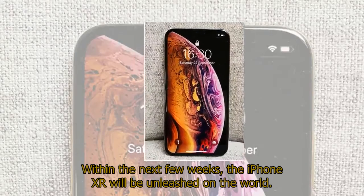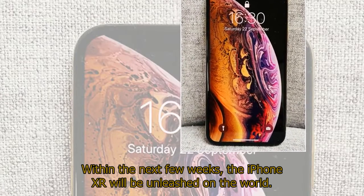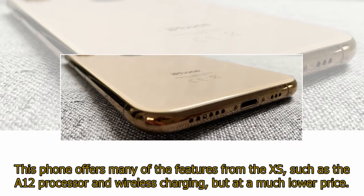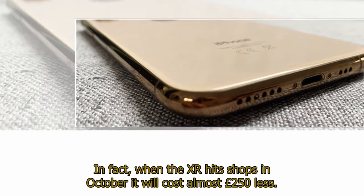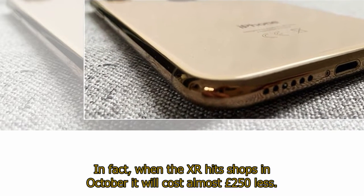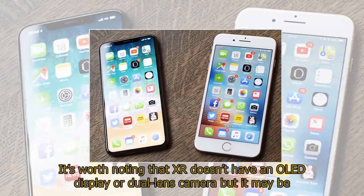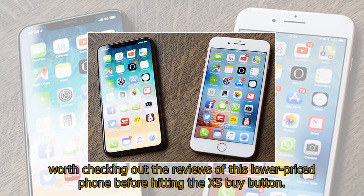Within the next few weeks, the iPhone XR will be unleashed on the world. This phone offers many of the features from the XS, such as the A12 processor and wireless charging, but at a much lower price. In fact, when the XR hits shops in October, it will cost almost £250 less. It's worth noting that XR doesn't have an OLED display or dual lens camera, but it may be worth checking out the reviews of this lower priced phone before hitting the XS buy button.